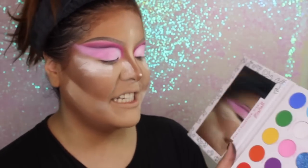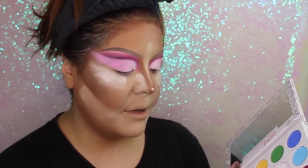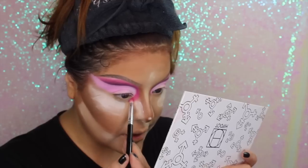Now I'm going to take my A14 brush and go around the eye, creating that lower lash line.